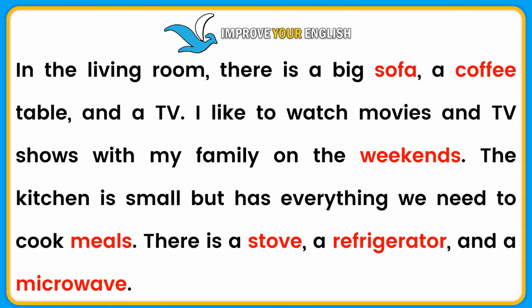In the living room, there is a big sofa, a coffee table, and a TV. I like to watch movies and TV shows with my family on the weekends.